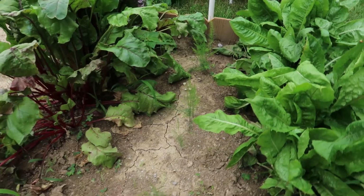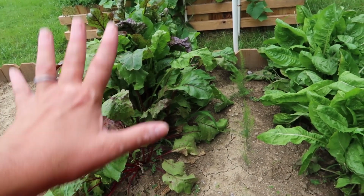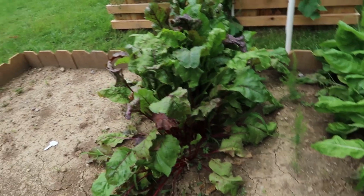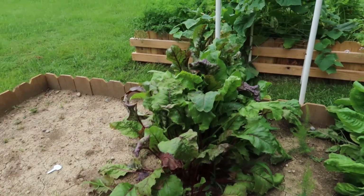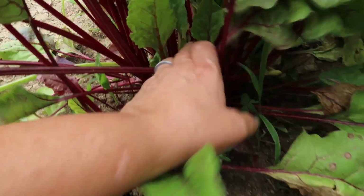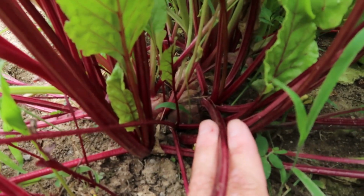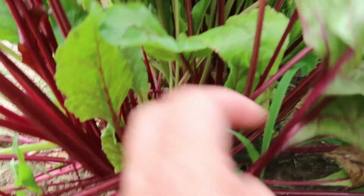Here's our asparagus, and we found out that they take up to 3 years to actually grow and get your asparagus. These are beets. I have been pulling them, and we definitely are getting them in there. You can see them in there. So many beets. I need to be pulling those.